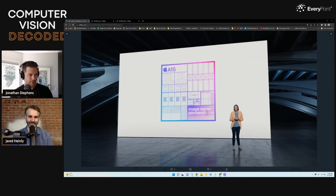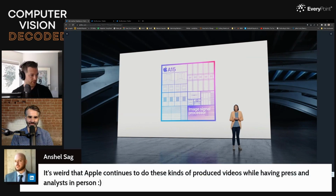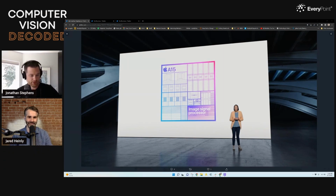Let's see here. Here we go. It says it's weird that Apple can do these kinds of produced videos while having press and analysts in person. We could also talk about that for a minute. They invited everyone, yet they still managed to do this epic film release. It's like the most expensive infomercial of the year.